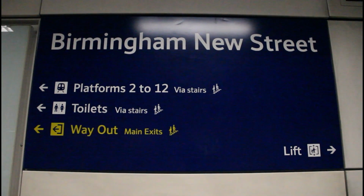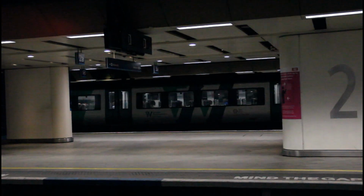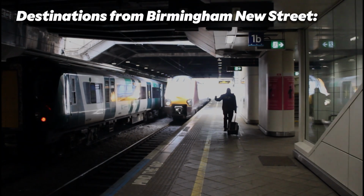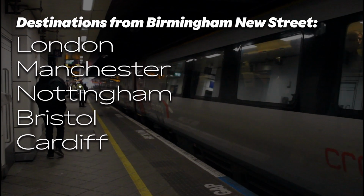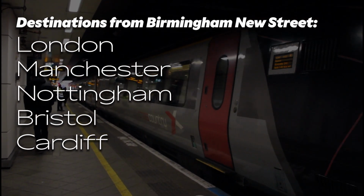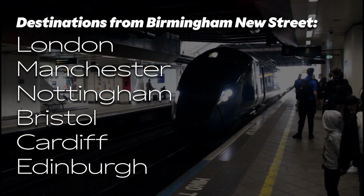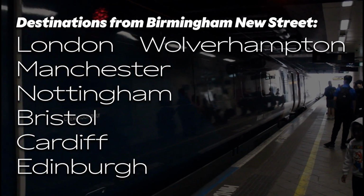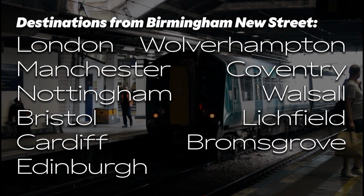Birmingham New Street is the biggest and busiest station in the West Midlands, with 12 platforms serving trains that take you to almost anywhere in the country. Places such as London, Manchester, Nottingham, Bristol, Cardiff, and even all the way out to Edinburgh in Scotland. This station also serves trains to some of the local areas and towns in the West Midlands, like Wolverhampton, Coventry, Walsall, Lichfield, Bromsgrove, and many more.